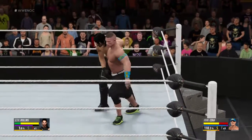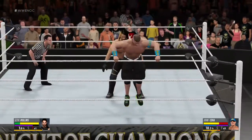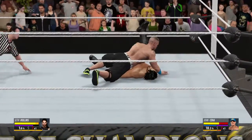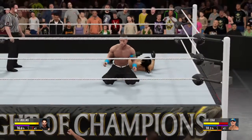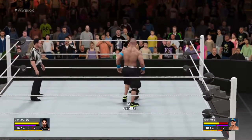Look out! Going for it all here. Oh, that's gonna put an end to this one. Hey, the shoulders are down. Plenty of fight left. You're right, this guy's still near 100%. Just when you think Rollins is down, he pulls something from his bag of tricks.